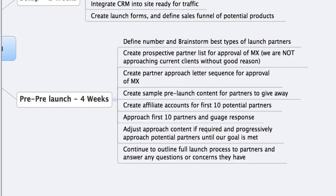We'll send out the first letters, engage response, and we may need to adjust that content. If we send out 10 and we don't get any, we'll have to look at it and see what's happening. Once we've got something that's working, we'll progressively roll out the approach letters to each of the partners until we reach our goal of however many we decide we want to get.